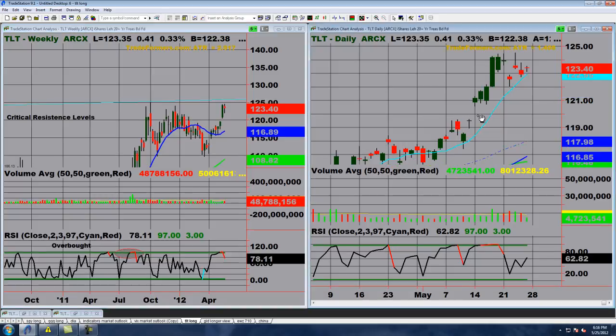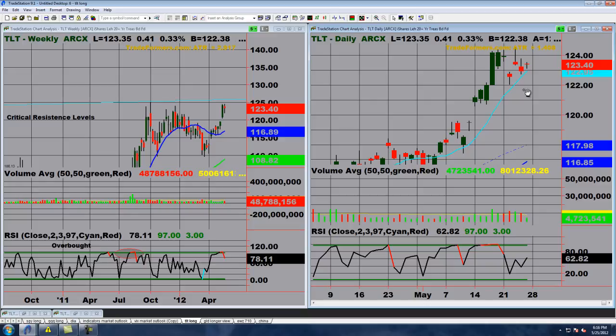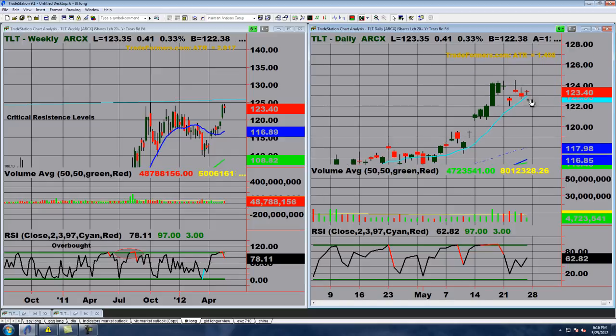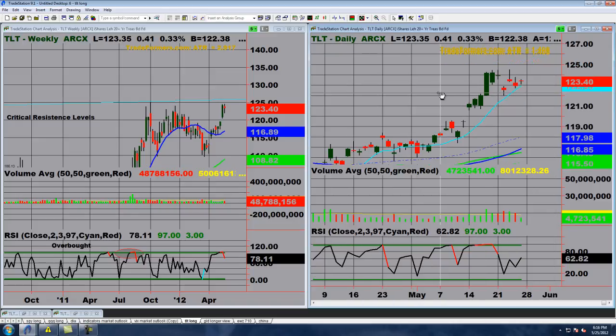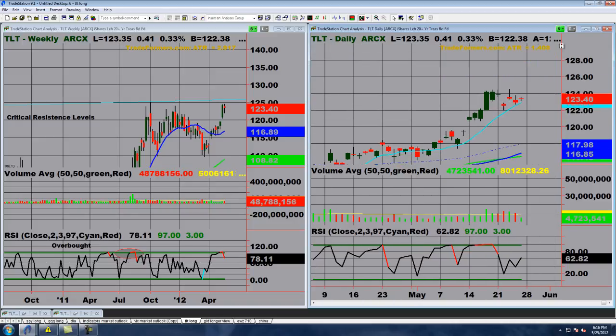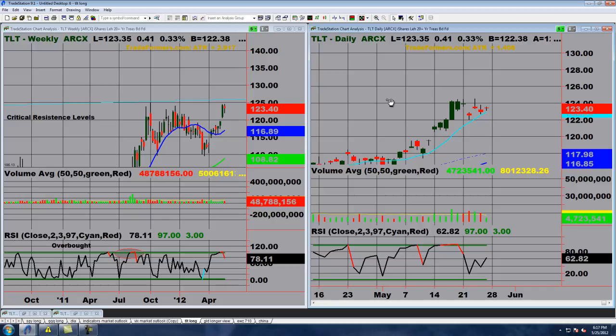Also, what to note is how this 10-day moving average has contained this little sideways action, and again, compression. If we can get under this 122 level, that takes out about a week and a half's worth of work, plus the support level and this 10-day moving average all in one fell swoop. That would definitely lead to a potential correction down to the 117 to 118 level. On the other hand, a breakout to the upside, and again it's off to the races with bond prices rising.